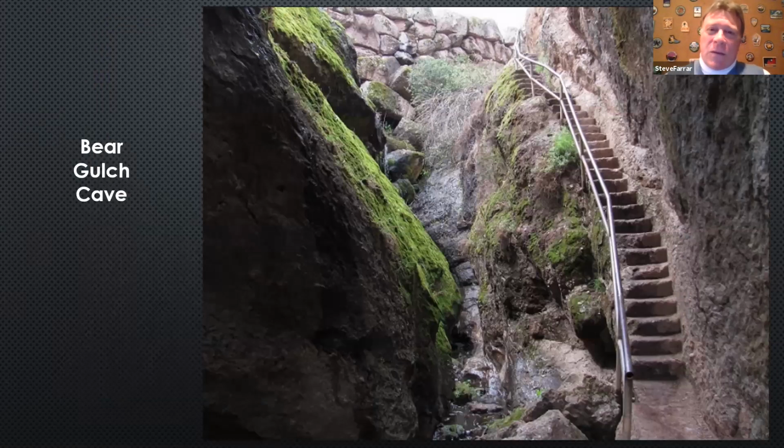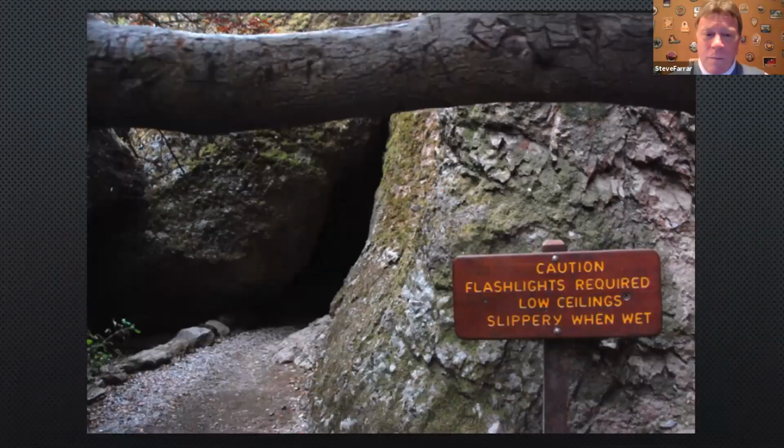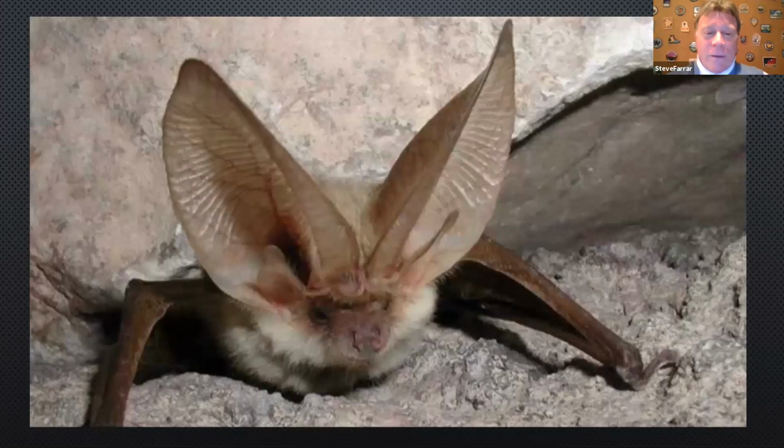They're not really caves. It's more a jumble of rock falls. They call it Bear Gulch Cave. You can go down into it, but it's more these jumbles of overhanging rocks that you can access. You've got to watch your head. There are low bridges and stuff. They do have access gates that can be closed when the bats are breeding. They can keep people out, and the bats can still access it in and out. So there's a gate that closes it off. There are long-eared bats that nest in there.